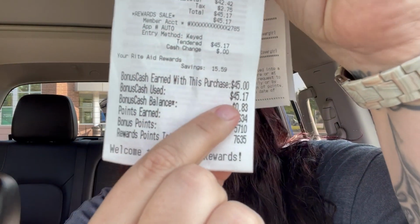$45 right here. I'll put it up on the screen right here. I don't know if you guys want it up on the screen like that where I take a screenshot from my app or not. But anyways, I got back the $7 for the Colgate. I got back the $8 for the Hydralyte. I got back the $10 for the barcode, which was the email barcode.